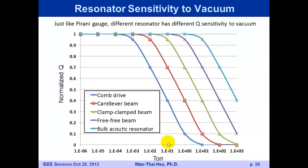Okay, the idea is you design an array of different types of resonators and then characterize them and use them for a vacuum gauge. So basically, comb drives start dropping at about 1 mTorr, and the cantilever beam starts dropping at about 10 mTorr, and the clamped-clamped 100, and the free-free is 1 Torr. And the bulk acoustic can be up to 10 Torr or even higher, because it's very simple, right?